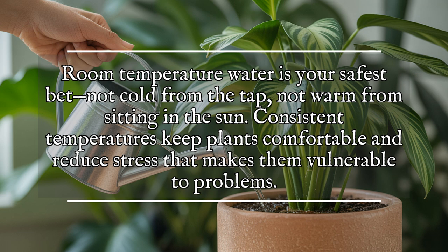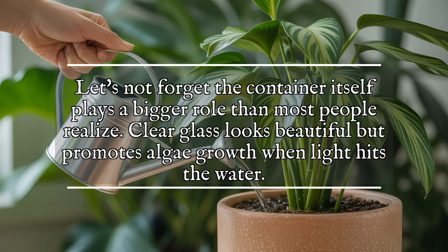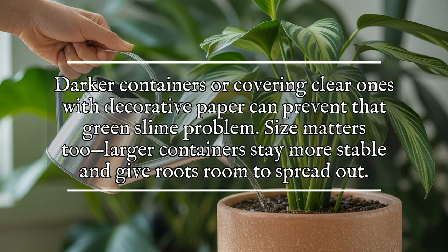Room temperature water is your safest bet. Not cold from the tap, not warm from sitting in the sun. Consistent temperatures keep plants comfortable and reduce stress that makes them vulnerable to problems. Let's not forget the container itself plays a bigger role than most people realize. Clear glass looks beautiful but promotes algae growth when light hits the water. Darker containers or covering clear ones with decorative paper can prevent that green slime problem. Size matters too. Larger containers stay more stable and give roots room to spread out.